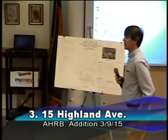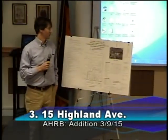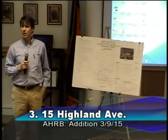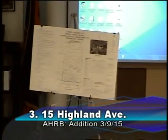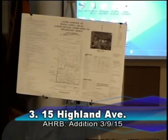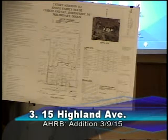Okay, this is a two-story addition, almost doubling the footprint. The house is very narrow, and the addition really almost mirrors the front elevation. It has two double hung windows on the second floor, and I just took that same spacing and copied it over to the new addition. There's a picture window on the first floor. Basically, it doubles the size of the elevation of the house.